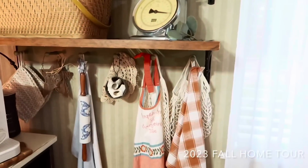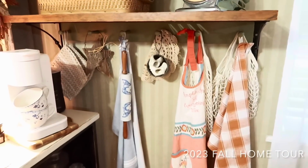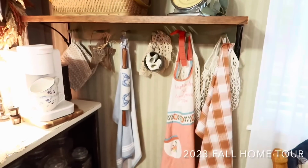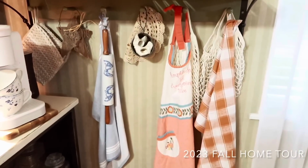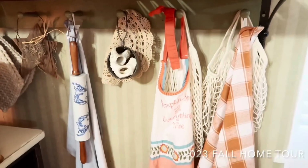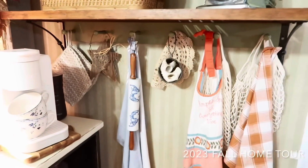On the peg rack that we installed underneath this here, I just hang things off that I actually use and that I love. So there's just a mixture of things here. I actually do use the apron, and a lot of things I don't use, but I just think that they are pretty. So they are hanging here just for looks.